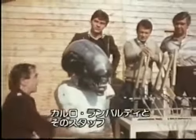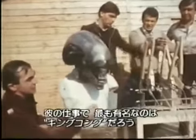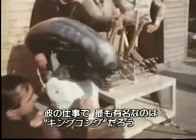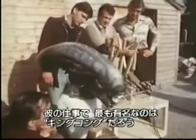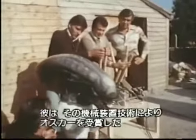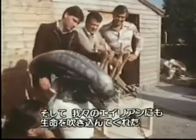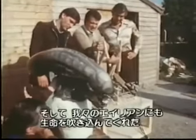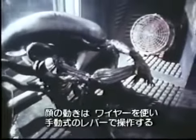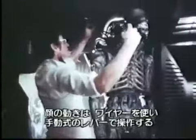Carlo Rambaldi with his crew. Probably Rambaldi's most famous mechanization is King Kong in the new movie version. He was awarded an Oscar for the mechanization of that ape, and he also instilled life into our alien. The facial movements are controlled by hand through wires attached to a lever console.